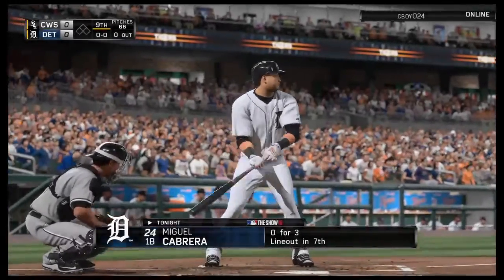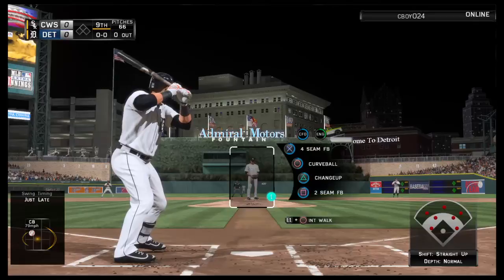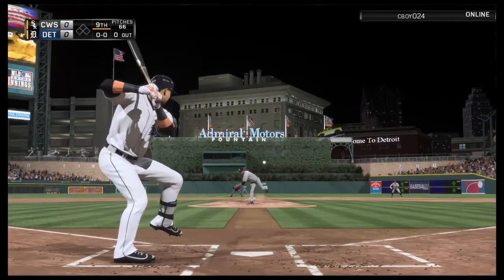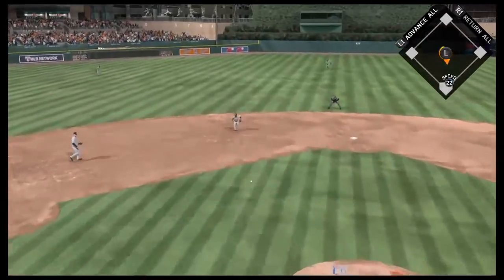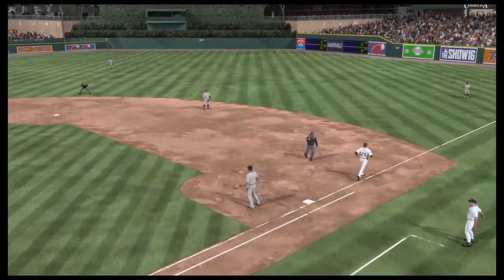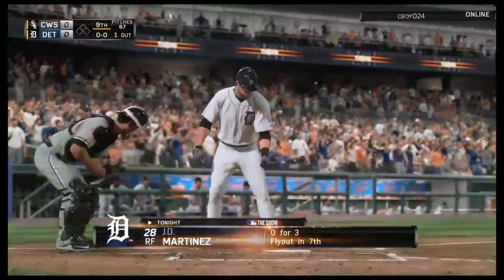Miguel Cabrera strides in to lead us off here in the bottom of the 9th inning. First pitch on its way. First baseman, number 24. Here's the chopper for the shortstop. Rollins is there. And Cabrera's now 0 for 3 as he's retired again for the first out.